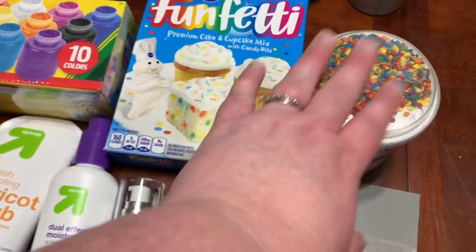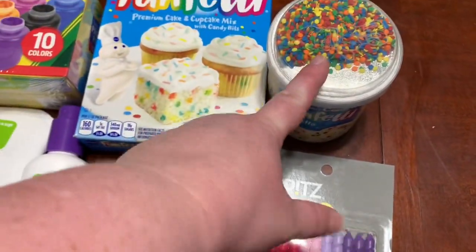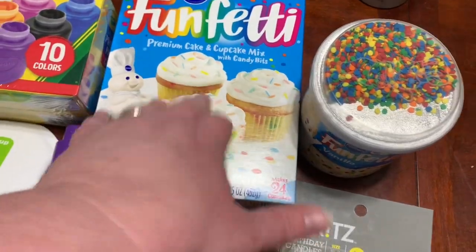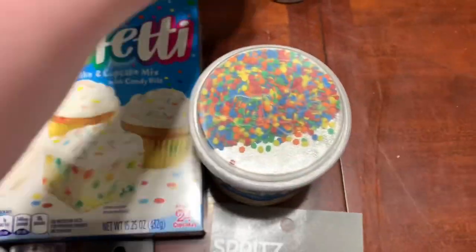I think the Funfetti cake mix and the frosting were both like $1.87 or something like that. So yeah, not back to school related, but we needed it this upcoming week.